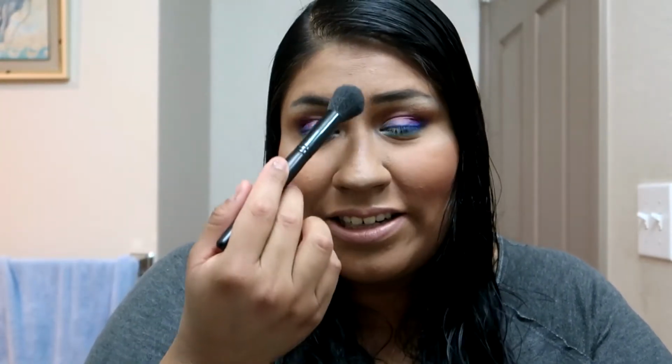Another brush I packed is the e.l.f. Small Tapered brush. This is what I use to set my under eye concealer or set the concealer on my nose, my forehead, my cupid's bow, and my chin. I really love this brush. It's pointed, so it does go underneath the eye very well.